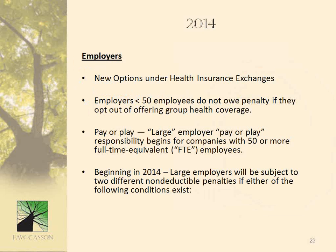2014 is the next year, obviously, and there's a lot going on in this year as far as mandates. I'm sure you've heard quite a bit about that. This was the main focus of the Supreme Court upholding this act. So there are going to be new options in 2014 under what's called the health insurance exchanges. Every state is theoretically supposed to have a health insurance exchange. A majority of them don't even have them in place yet, but they will be.